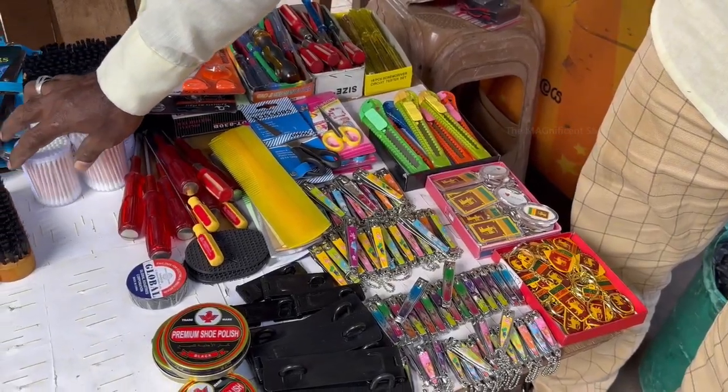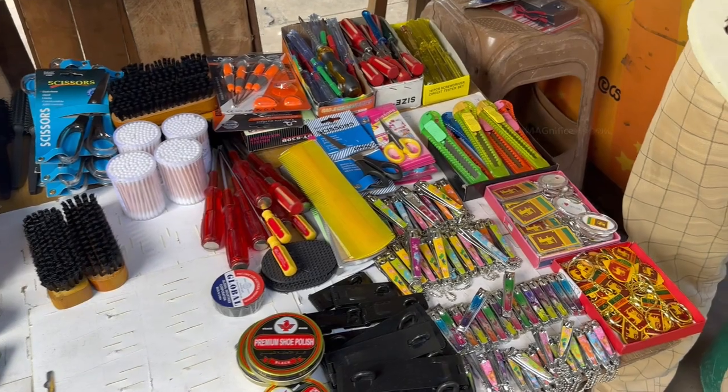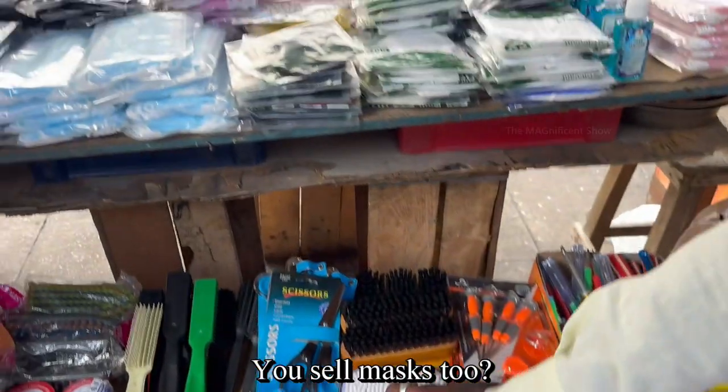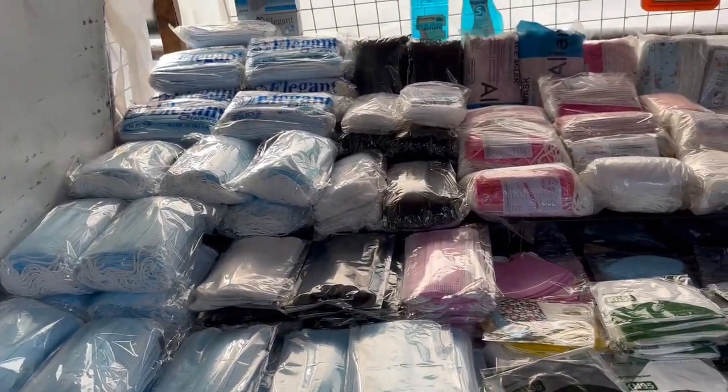In this shop here, they sell some household items. Let's go and have a look. Nail cutter. Ah, mask.